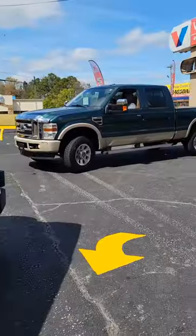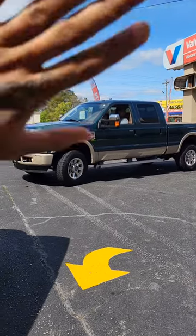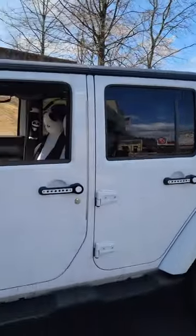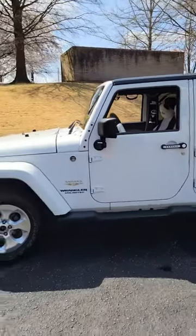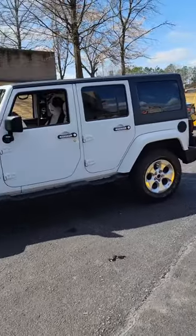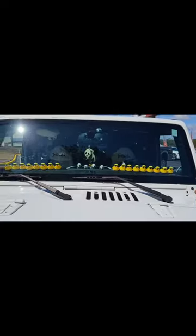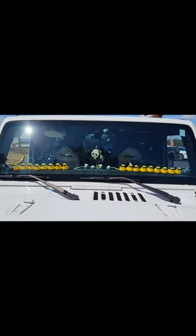Hubby decided to tag along as his King Ranch also needed an oil change. There were 4 cars ahead of us, so I decided it would be the perfect time to catch some content. I also wanted to get some footage of the 4 new Panda figurines that I bought from AliExpress and how I placed them on my dash.